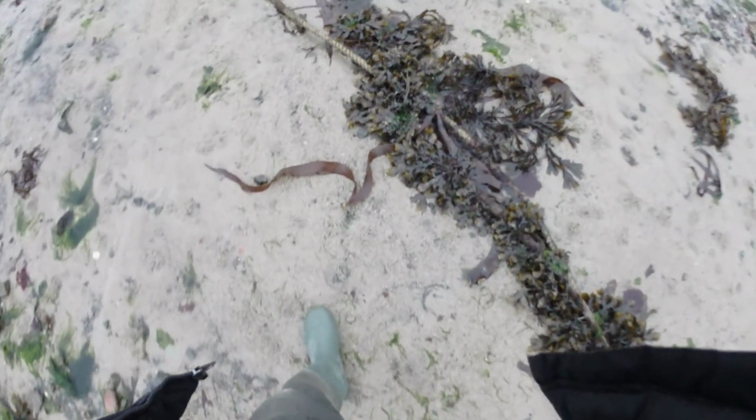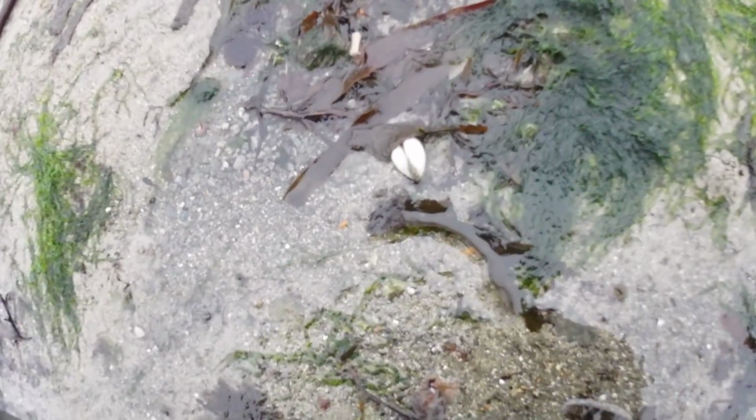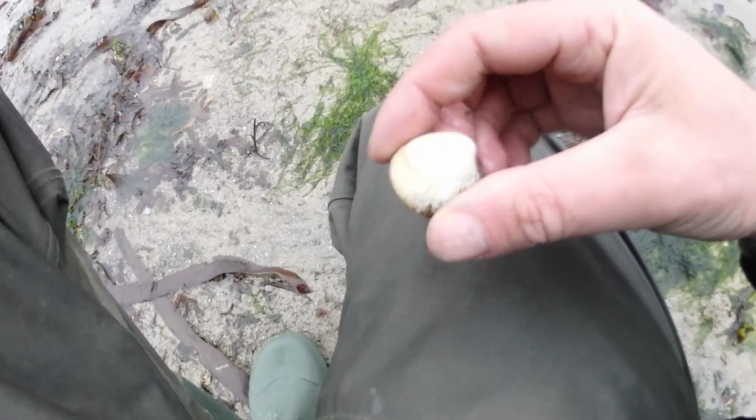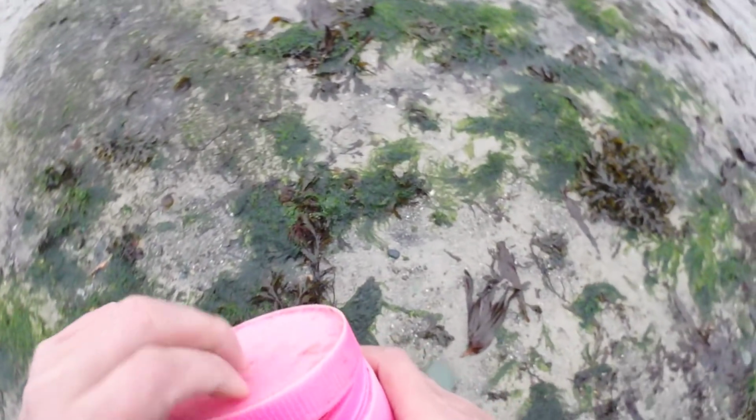normally these things, you find them a lot further down the beach. So maybe when the tide comes in, they are easier to spot. When the water comes over them, they might clear the sand from above them. There's one. That's quite a large one actually. He's right there, if you can see him. That's a nice one. That's two.